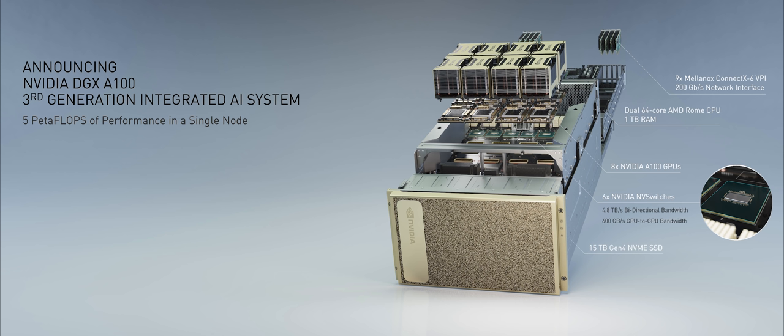DGX is a marvelous machine. And our creative team, using Omniverse and the amazing rendering capability of RTX, created a short movie for you. Everything that you're about to see is based off of the original CAD design, and it's rendered photorealistically using NVIDIA's RTX. Let me show it to you. It's really quite amazing.